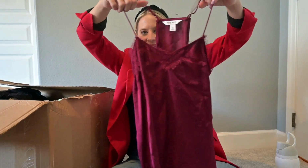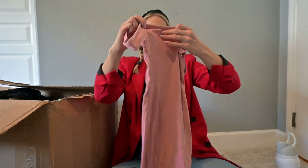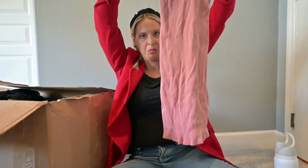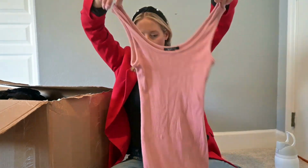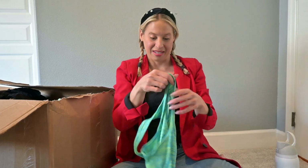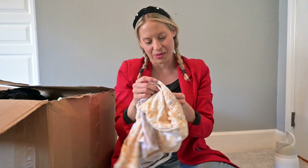This is 9 West. It is a tank. I'll probably try to take this one to Plato's Closet. Tank? Or is it supposed to be a dress? It's definitely not long enough to be a dress, but too long to be a tank. I don't know. We'll see if Plato's Closet likes it. This, I'm guessing, is like Nike Reebok. Plato's Closet on that one, I'm thinking. More loungewear, I'm telling you. Get a whole lot of loungewear in here.